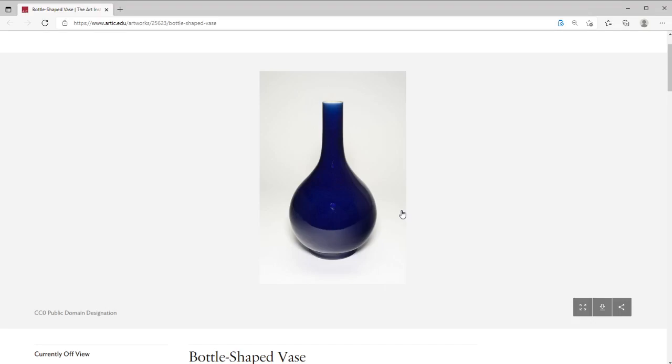We also encourage people to support these institutions. Go visit them in person. Of course, a lot of these items are off view, which is what makes it a little fun to go through them, but there's still fantastic pieces on view at the Art Institute of Chicago. And if you're nearby, we'd highly encourage a visit, not just for the Chinese porcelain. There's actually a lot of really interesting exhibits there.